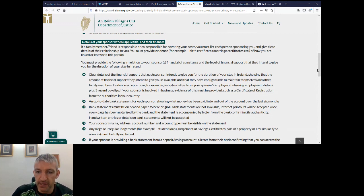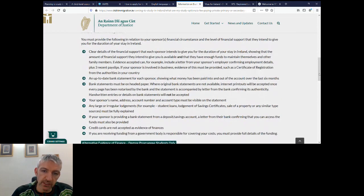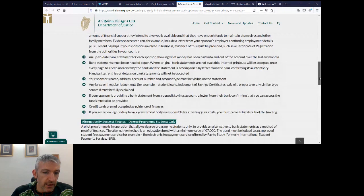Their income, their pay slips, if they've got a business, income tax receipts showing the turnover and the income of the business. Again, bank statements, and again, irregular lodgements and things like that have to be explained and evidence provided.